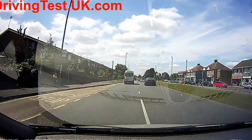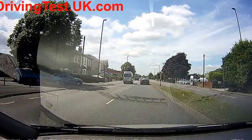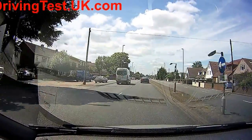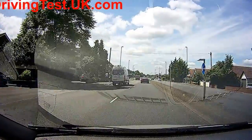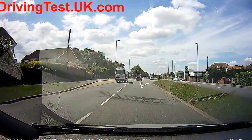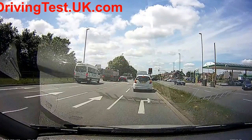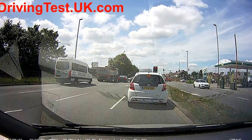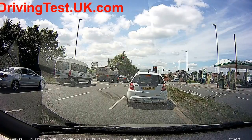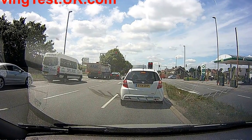The driving examiner has just informed Robert that he would like him to turn right at the next set of traffic lights. When waiting at the traffic lights, do look and assess what sort of traffic lights there are. In this case, there are 2 separate lights, one for going straight and one for turning right.